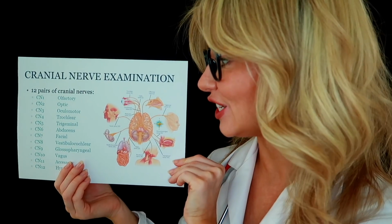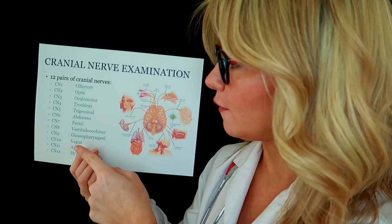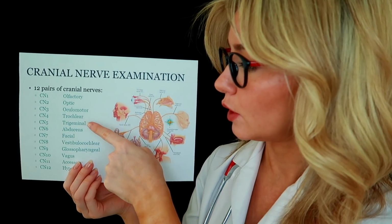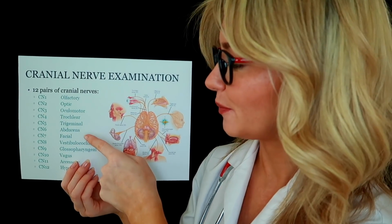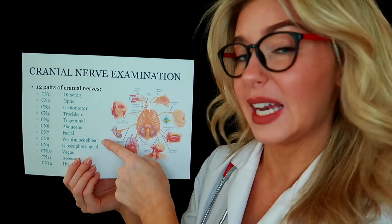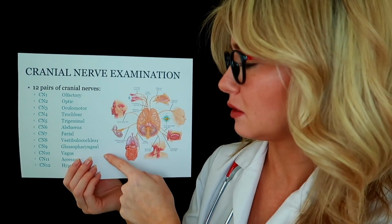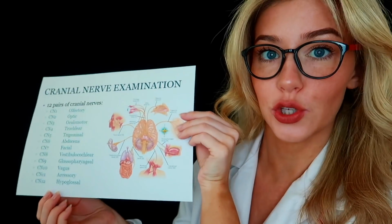Okay, good. So we're going to test the olfactory nerve, the optic nerve, the oculomotor, trochlear, trigeminal, abducens, facial, vestibulocochlear, glossopharyngeal, vagus, the accessory nerve, and the hypoglossal.